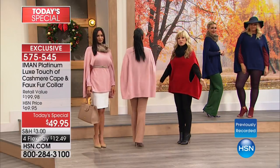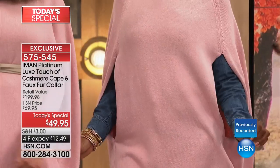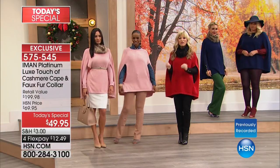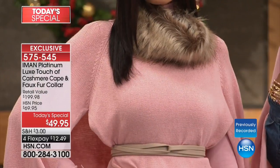Notice the way the armholes are done on this. So you've got plenty of room to say hello to someone, greet someone. It's not one of those where it's cut down low here and then it's in the way and constantly bothering you. No, it's the perfect cut on this. So this is your soft blush, one with the faux collar, one without, because you've got different looks for this.